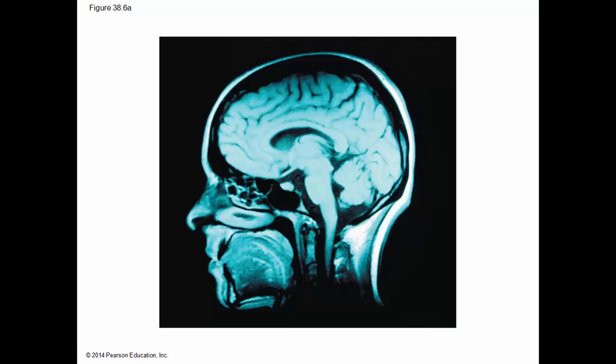Okay, the brain is the most complex organ of the human body. It's surrounded by the thick bones of the skull, and the brain is divided into a set of distinctive structures, some of which are visible in the magnetic resonance imaging here. This is an adult's head, and the diagram below, on the next few pages, traces the development of these structures in the embryo.